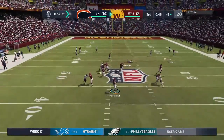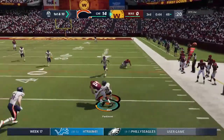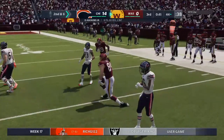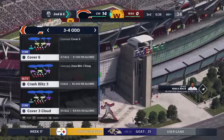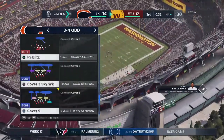They go play action with Haskins. That's into the hands of Parkinson, the tight end. They'll contain him to just 4. 2nd down. It's vitally important to wrap him up immediately, because if you let that big guy get a head of steam up, boy, then you've got real trouble trying to get him down.